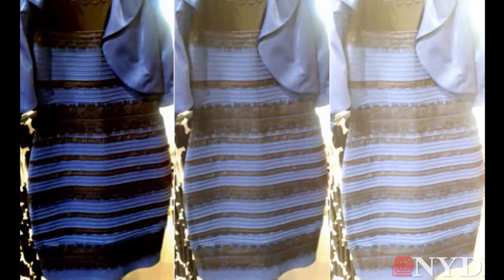Hey, what color is this dress? White and gold. No, this one right here. White and gold. Alright, this dress, the blue and black one. The white and gold one? What? This is a blue and black dress. That is a white and gold dress. This dress right here? Yeah, white and gold. Yeah, the blue and black one? The white and gold one? It's blue and black. It's white and gold.